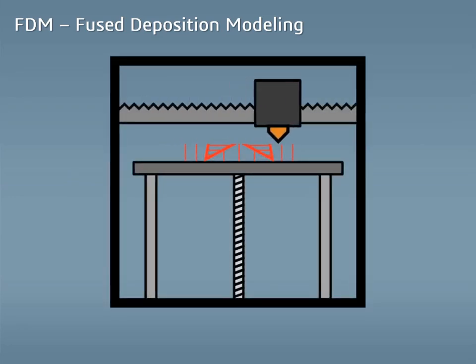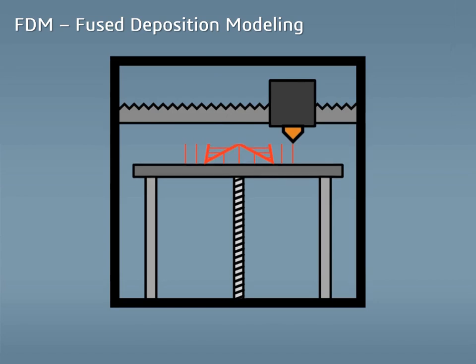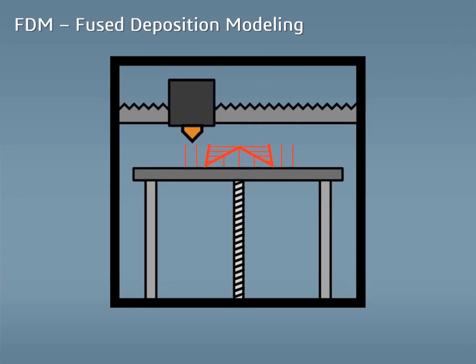The most common type is called fused deposition modeling, or FDM. In this process, a strand of plastic material is pushed through a heated nozzle. That nozzle moves in a programmed pattern, which places the heated plastic strand in the shape of a single layer of the part. These layers stack on top of one another until the entire part is printed.